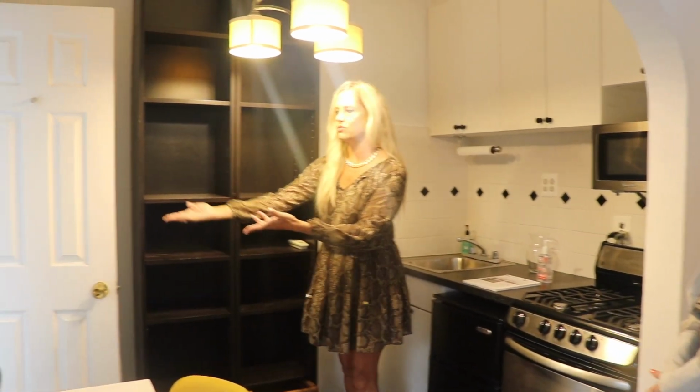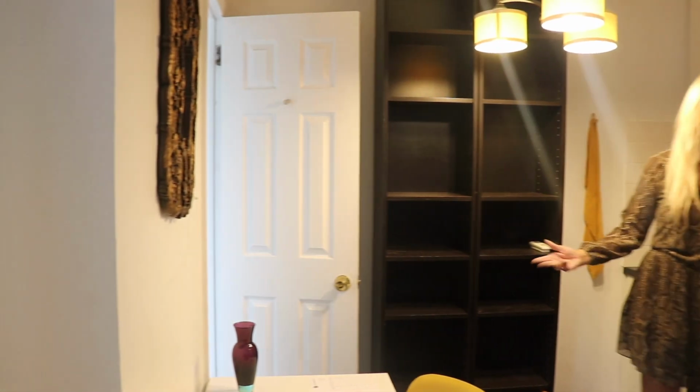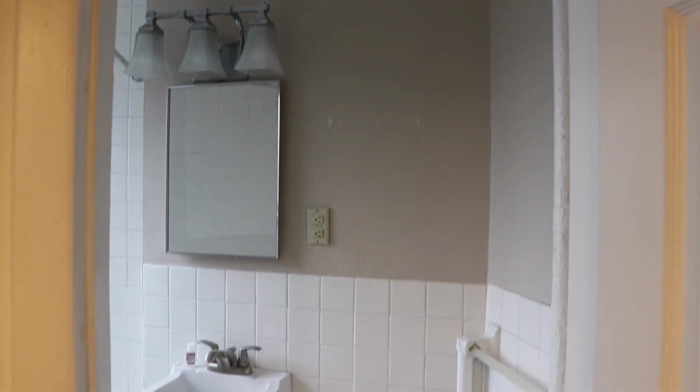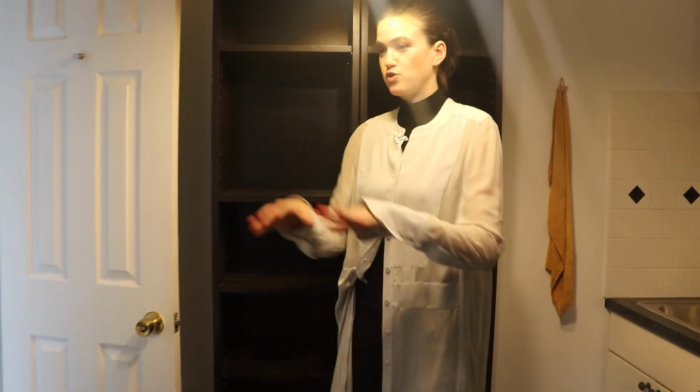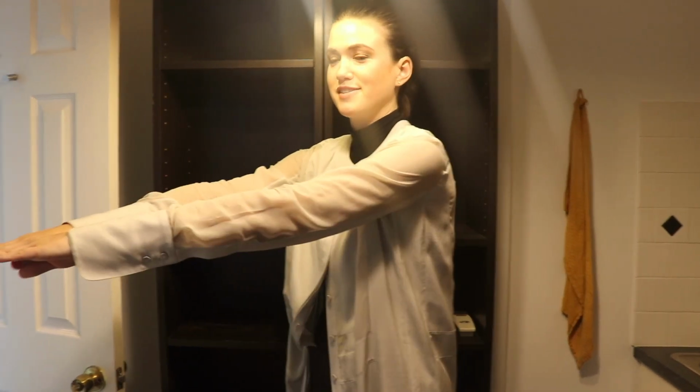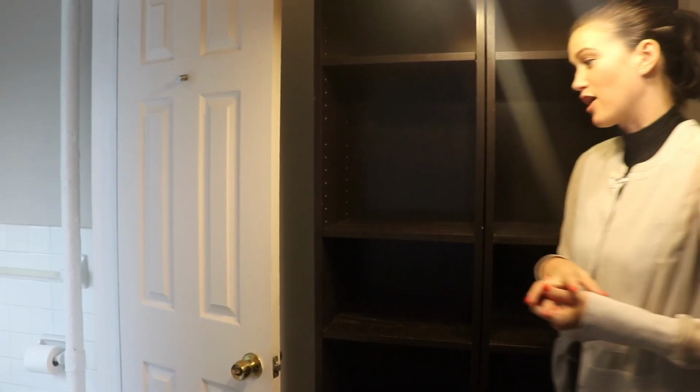And then here through the door you have your bathroom with a nice big window. I would like to point out about the bathroom as well that in most studios you are sitting on the toilet while you wash your hands this way, but not here. It's actually laid out quite well. Yeah. For a studio bathroom, it's very nice.